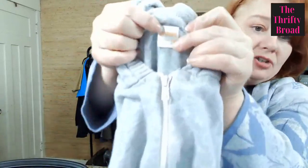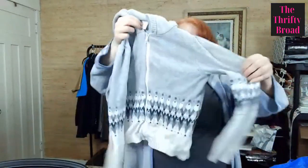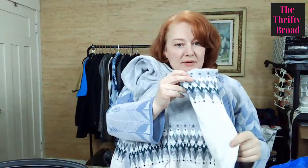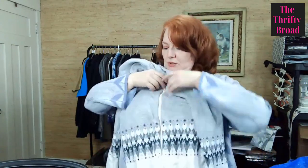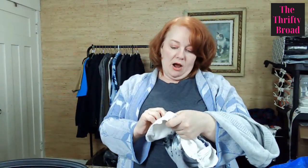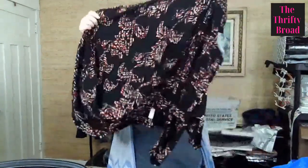Oh, this is a child's Gymboree, large 10-12. But is this a zip like cardigan? I just really thought it was cute. I think it's made out of good quality material, or at least cotton. Let's see. Yeah, it's made out of cotton. Oof, something flew in my face. So I thought that was a good pickup.